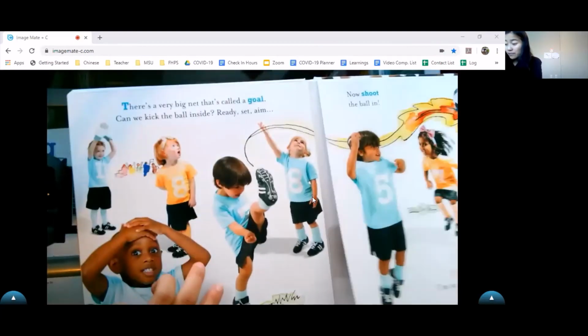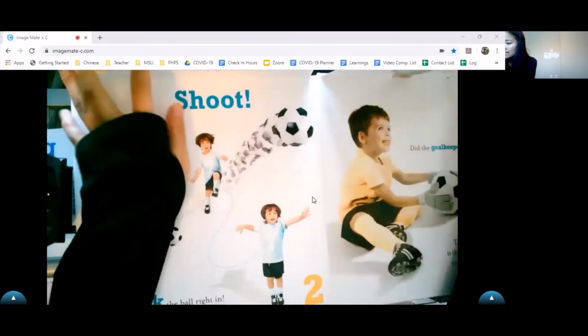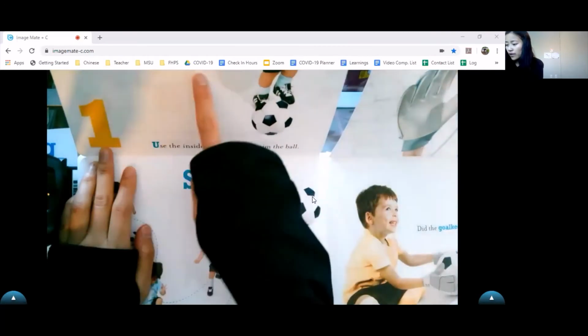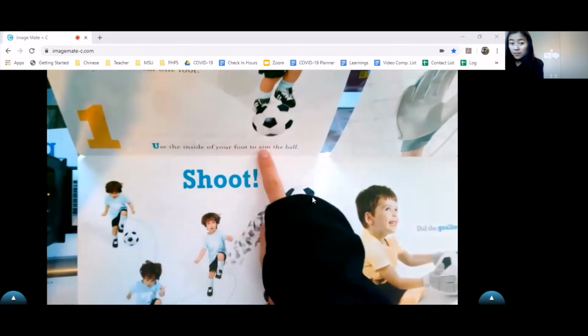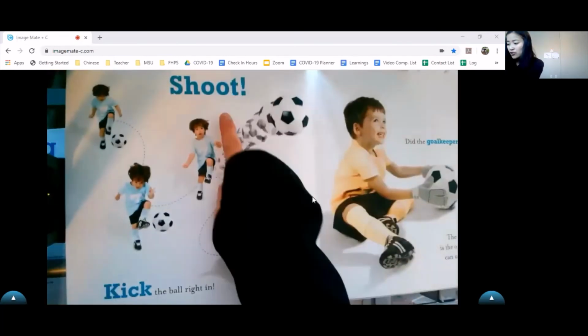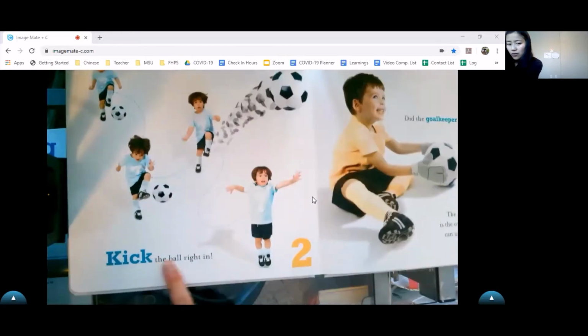Okay, let's flip the flaps up and see what they're going to teach us. 1. Steady the ball with one foot. Use the inside of your foot to aim the ball. They're teaching us how to shoot a goal. Shoot! Kick the ball right in.